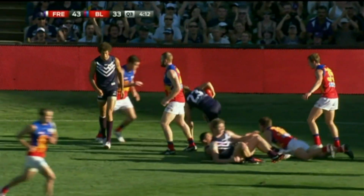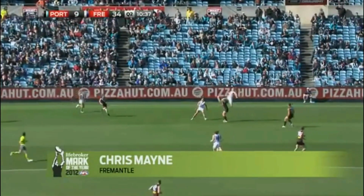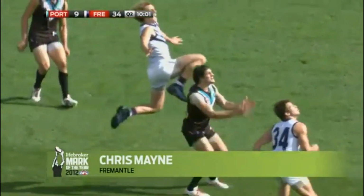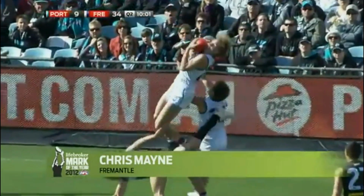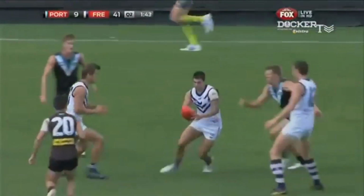Main with a big grab. We haven't seen much of that this afternoon. Huge mark from Main. Barlow for Fremantle. Looking for Main! The Main man! Big mark by him. Big grab on top of the shoulders. That's magnificent. Pfeiffer, great grab from Main. If they're going to get back in this game, they really need to find some run and a target across half forward.